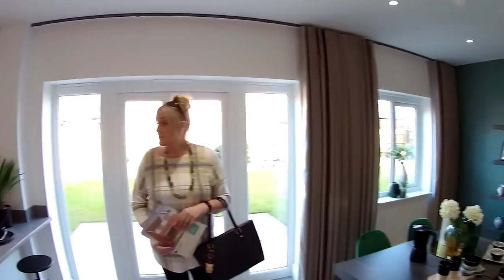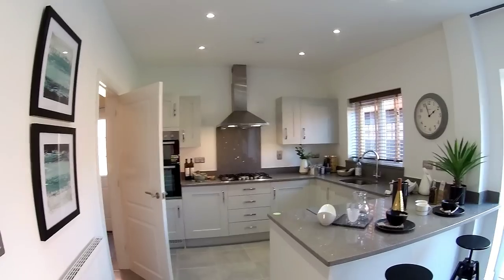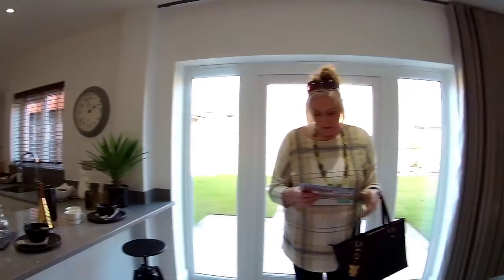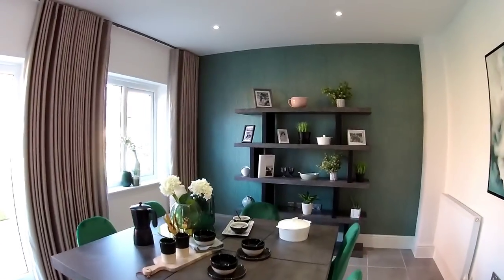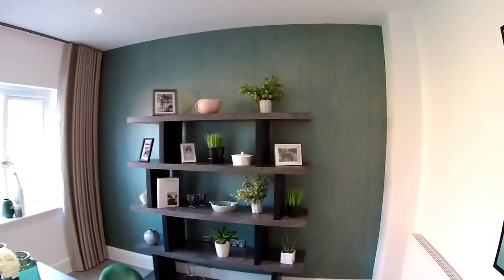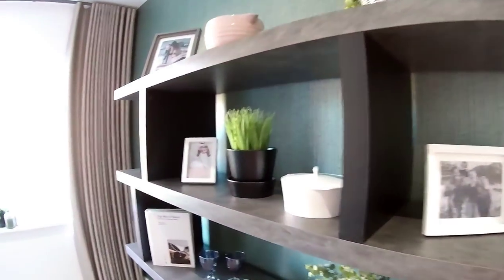Wow. This is gorgeous. Right. Dining area, 4 meters 93 by 3 meters 50. Kitchen, 3 meters 20 by 3 meters 18. I think the high ceilings. And we've got a utility as well. I think the high ceilings really help this house.